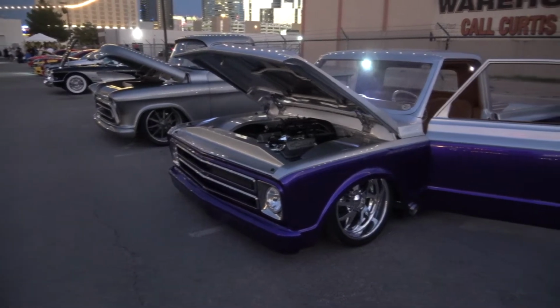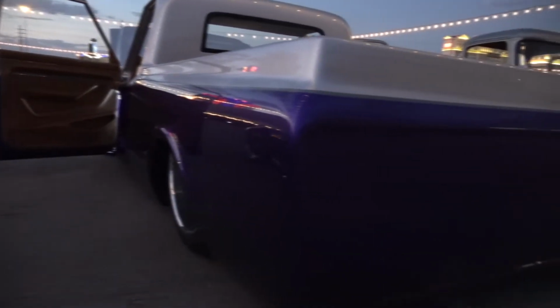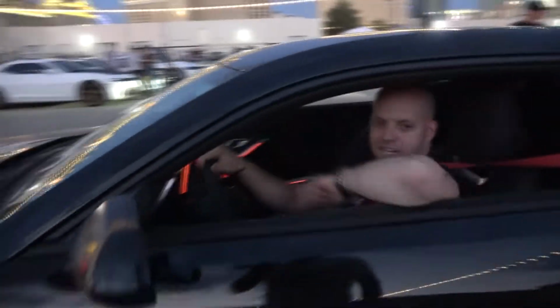American Muscle right there. Donut. Rev it up.